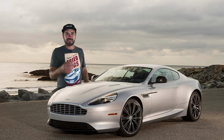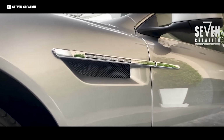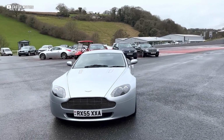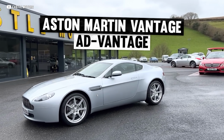Plus, it's Bond's car. The name's Bond. James Bond. And they made 150 special edition DB9 GTs, the Bond edition, except without some of Bond's gadgets, of course, that sold new for $165,000 a piece. And Aston Martin didn't just get lucky with the DB9 because its little brother, the Vantage, has also aged better than fine wine.